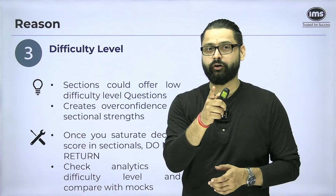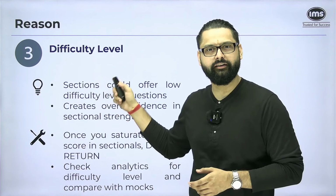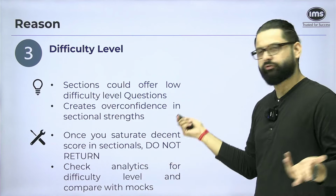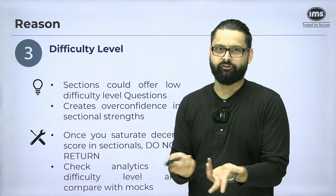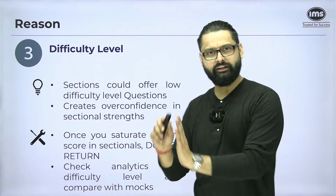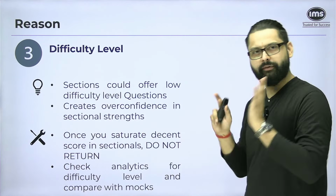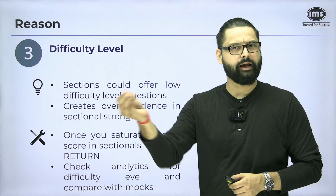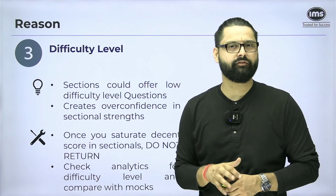But you will never be able to deal with that if you constantly keep on taking just the sectionals. And that's why, of course, you should stop taking sectional tests the moment you reach that level. And my level is very simple, 85 percentile. Achha, percentile means what? Just take a look at the absolute score, which can get you 85 percentile more or less.